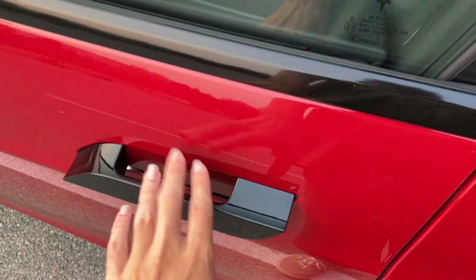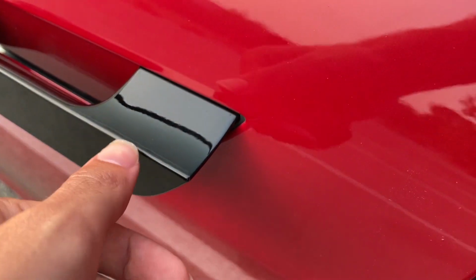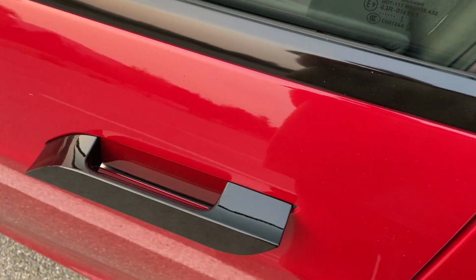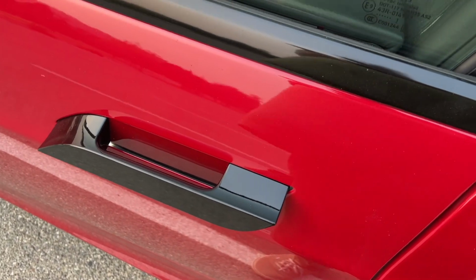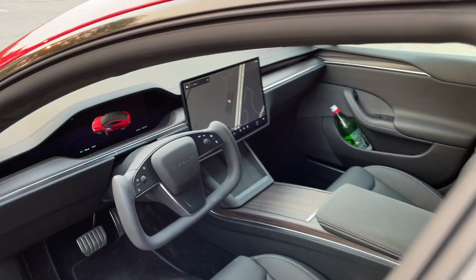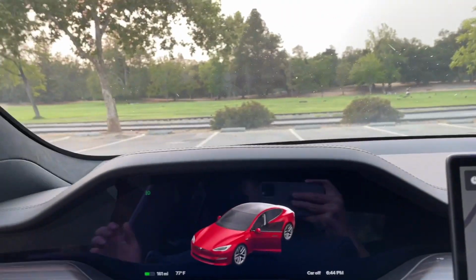And so these door handles just kind of auto present. It is really cool what they did with the handles though, now that it has that black trim instead of the chrome. So let's jump in here and I'll show you around the interior.